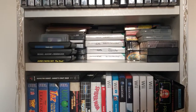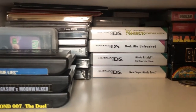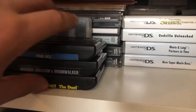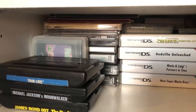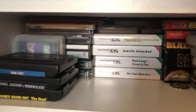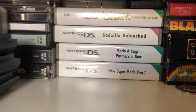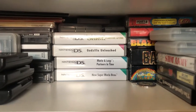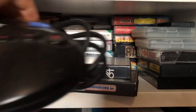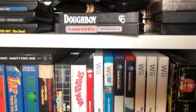The next shelf, I don't know if you remember, we bought a big Commodore bundle and we have some games here. Also we have some PC and demo CDs as well, some PS1 games. We have some Nintendo DS games, the Godzilla Unleashed, which I think at the time when I bought it was going for around 40-50 quid. Mario & Luigi Partners in Time, New Super Mario Bros. And some boxed cassettes for the Commodore game, Commodore console. Commodore. Okay.